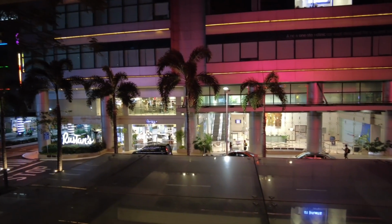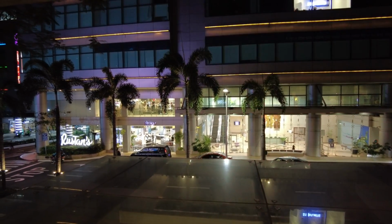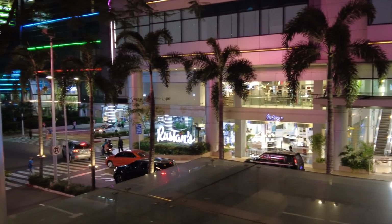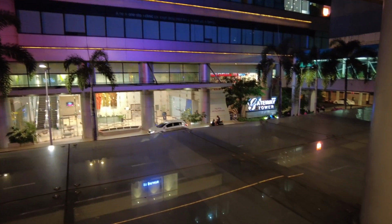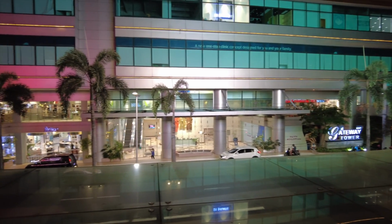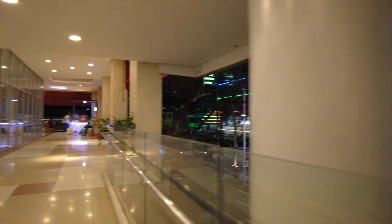Even the Gateway view from here takes on a whole new meaning, a whole new look at night because of the wonderful play of lights. Everything seems highlighted, like the wristband sign right there. You can see it much better at night than in the daytime. And even the Gateway tower sign is really just so visible and pretty. Oh, I think that flickering light is coming from the New Frontier Theater's billboard from our side here.